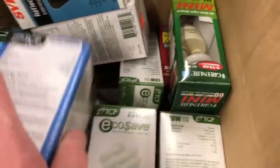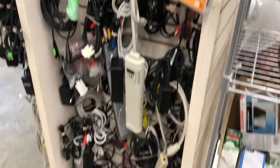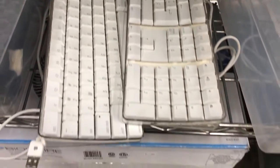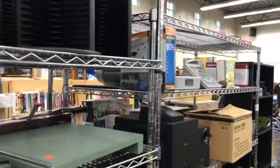So here we are at a St. Vinny's, and this is their box of light bulbs, some incandescent reflector bulbs, and standard CFLs in this particular box. But this was a really cool thrift store. I got a really cool lamp here, which I don't show in the video, but there was a lot of cool old electronics, from video games to computer equipment to these two Apple keyboards here. One of them is Spanish, the other one is English, but a lot of really cool things that we enjoyed looking at in this particular thrift store.